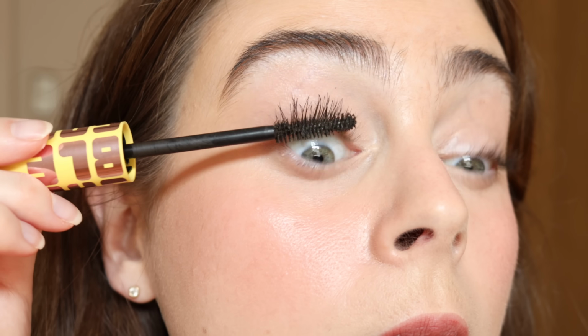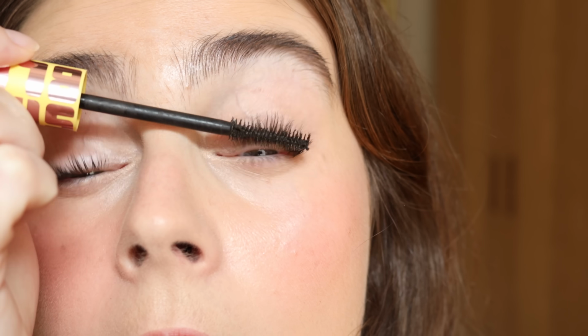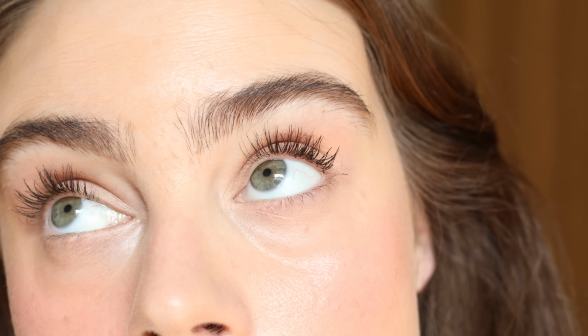I think everyone's a little bit different with mascara. There are some days where if I'm doing something really smoky, I really want there to be a lot of mascara on the lashes, but for every day, I want the lashes to look good, but not really heavily coated in product. I'm definitely going to be using both of these.